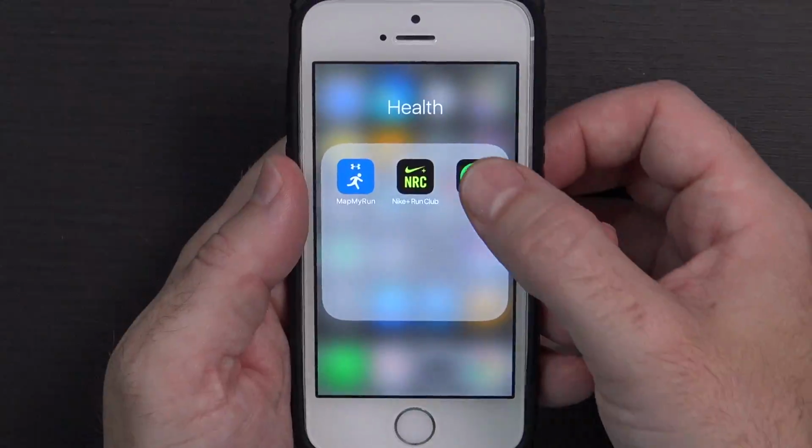And then in terms of apps, I'll see if I can get some B-roll to show you this. Wow, there's a plane going overhead. But like I said, I use the Nike Plus Run Club app to keep track of the actual distance and time when I'm running. I used to use Map My Run. I've used a bunch of other apps, but this one works really well with the Apple Watch, so I just use that. I also use Spotify.